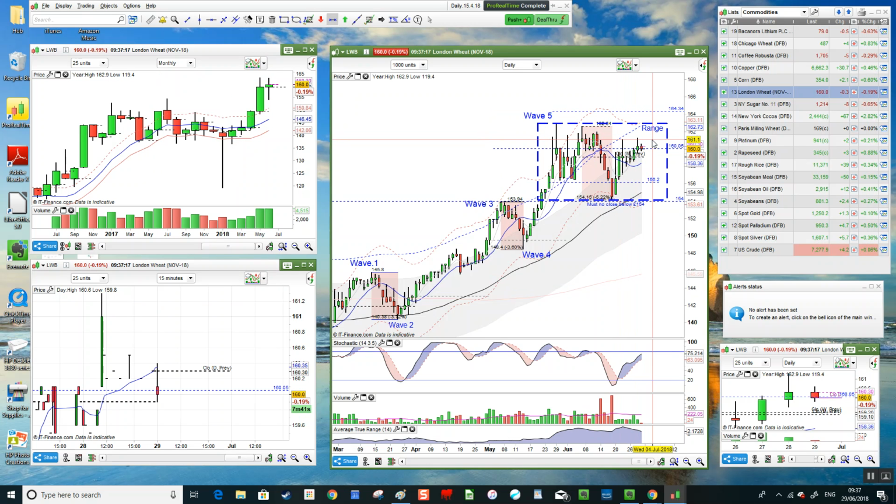If we fail that, just more of the same. We just go back into this range here. We've got a high of 163 and a low of 154. The trend, my view of it, would not be questioned until we saw a close below the 154, this swing high down here, which I put here must not close below 154. So we're well away from that at the moment.